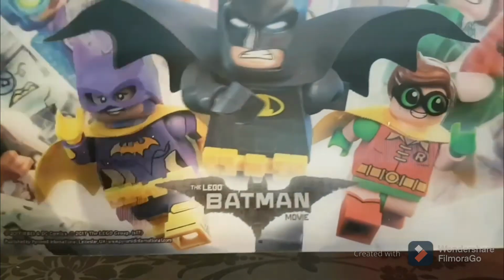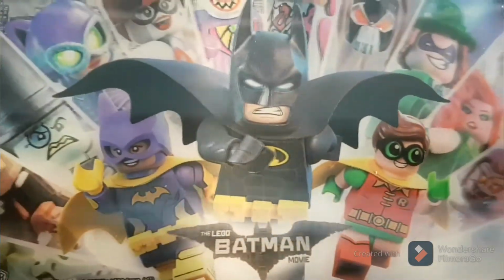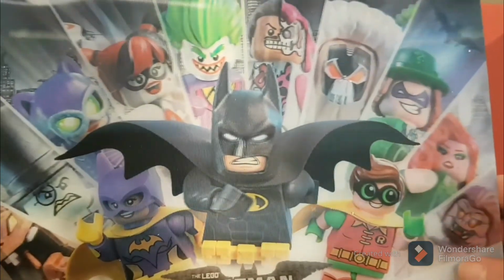But I really like this. This is a DC licensed product, and it's the Lego Batman movie. I love how Batman's smile goes from one side to the other. It is just so adorable. Guys, so I'm selling these probably around, well, my last one I listed for £3.